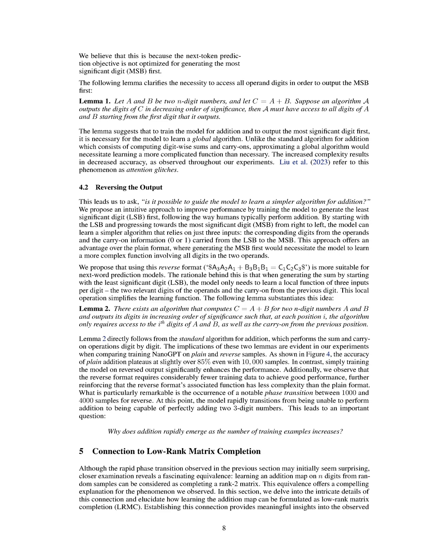Uncovering this link gives us new insights into the phase change we observed. But we didn't stop there. We also uncovered some additional capabilities of transformer models. We found that these models can do more than what traditional LRMC algorithms are capable of.